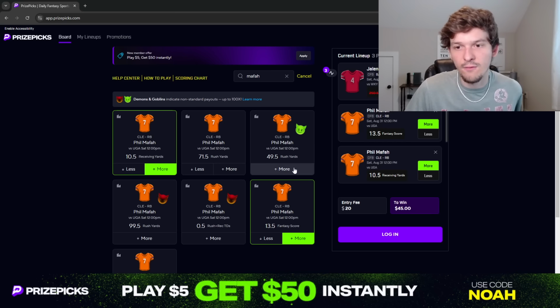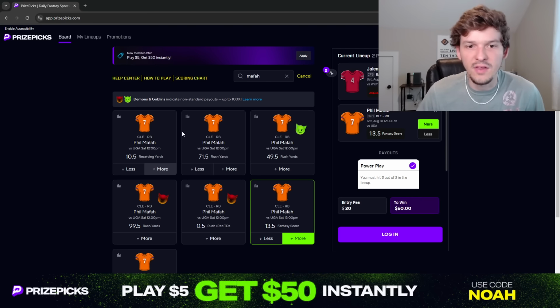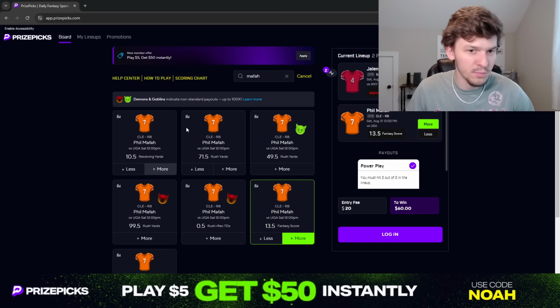So there's 2 props I like for Phil Maffa, but I think personally the fantasy score prop is what I do like the most here. Just betting on volume over anything. That's what we really can bet on. Efficiency is tough to project. Do you expect Maffa's efficiency to be good in this matchup? No, you don't expect it to be.